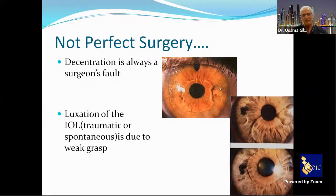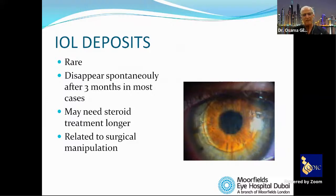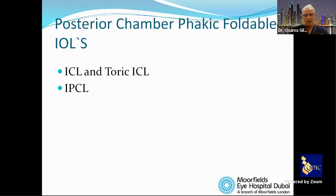But one thing I noticed is that the problem with this lens is that over a long time, it erodes through the iris and it could be subluxated or lose the grabbing. And I have a few patients coming to me with a dislocated lens and damage to some of the endothelium. Also, this lens is not as good for people who do active sport. Also, people can have iris IOL pigment deposition because of rubbing more on the iris, and they may need steroid treatment for long, or maybe surgical manipulation.